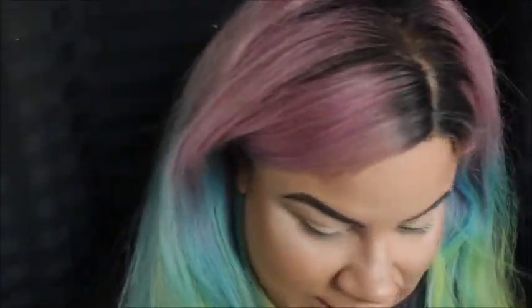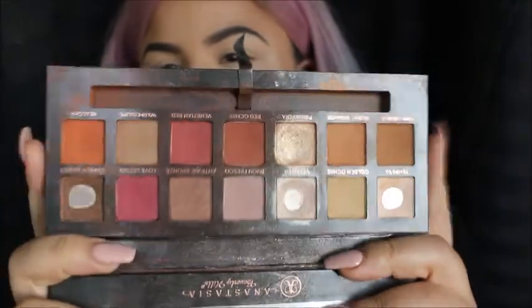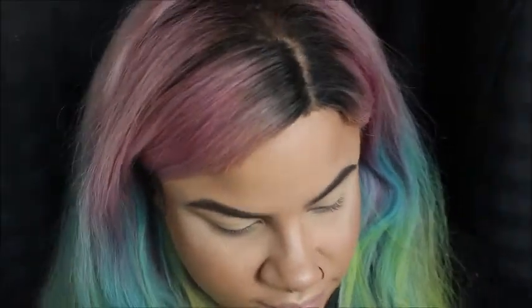As most of you guys know, the coveted cult favorite Modern Renaissance by ABH palette has been out for a couple years now, I guess, and everybody and their mama has come out with dupes, and everybody and their mama has come out with a warm tone palette since this. So I thought it'd be a great idea to have two eyeshadows with the same color scheme compete for a battle of the dupe of which one is most comparable to Modern Renaissance.